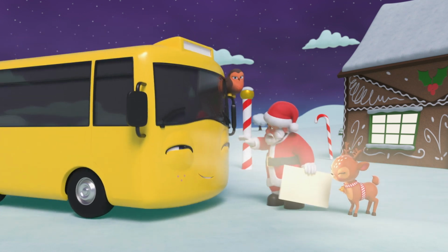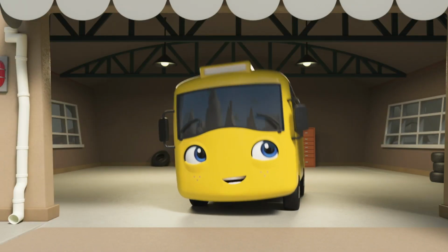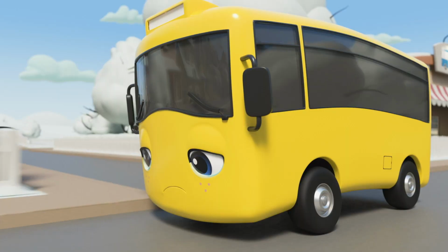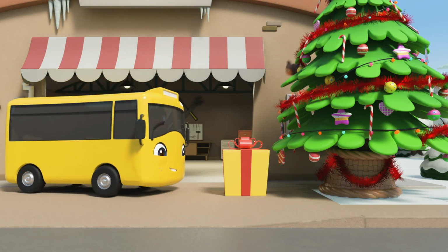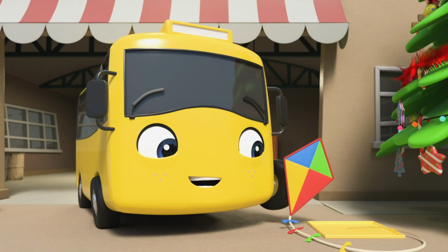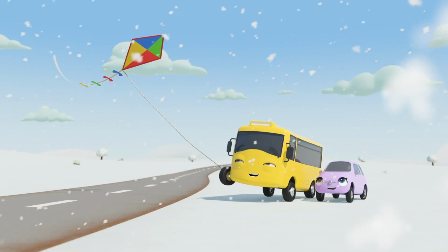Well done for delivering the letter, Buster. It's Christmas morning. Wake up, Buster. Oh, there's nothing under the tree. Maybe Santa was too busy. Wait, there's a present after all. Merry Christmas, Buster. And there it is, just like Scout asked. A kite to replace the one Buster lost. Thank you, Scout. What a thoughtful Christmas gift.